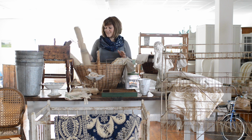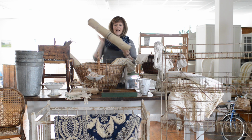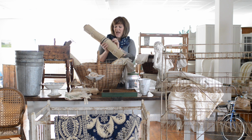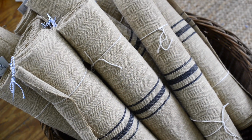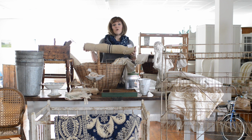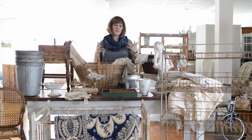While we're talking about textiles, I just got a new shipment of hemp sheets in, and I also got a gigantic roll of grain sack fabric. This is a little bit heavier than the hemp sheets that I get. It has a blue stripe down the side, and since it was in this gigantic roll, we decided to cut it into 3-yard pieces. These pieces would be great for people who want to use it as a table runner, or perhaps for upholstery for ottomans or dining chairs, that kind of thing.